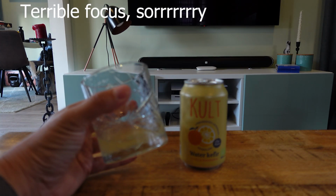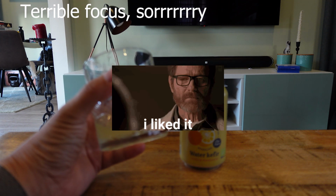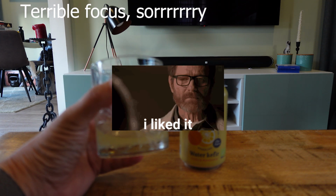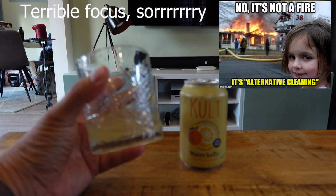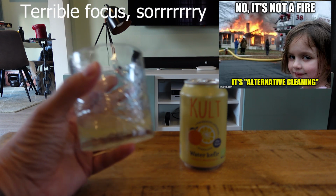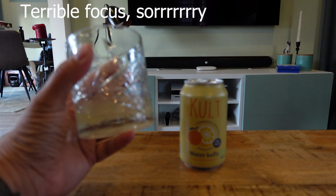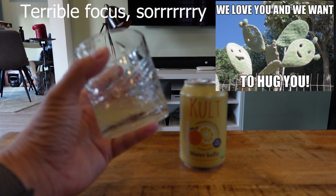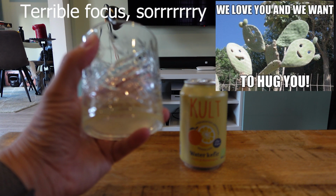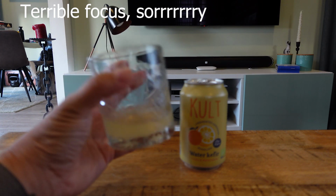Okay, so as you can see, I tried it and I liked it. It doesn't taste like soda. It has more taste, I guess. So, all in all, it is an alternative to soda, but it doesn't taste the same. But it is pretty good. I wouldn't mind drinking this again. I said the Cactus Spa thing as a joke, but actually, the taste kind of reminds me of this. And that's a good thing, because I liked it.